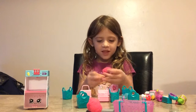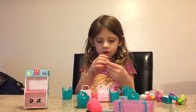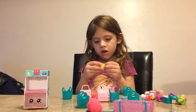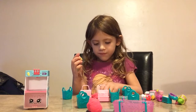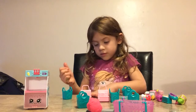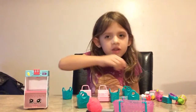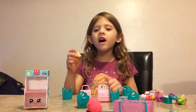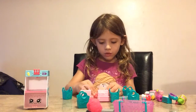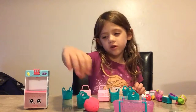There's more Shopkins inside. Ice cream, and wait, it's from Colombia. I hope you like it. And at the end, we're gonna show really close to you guys. And at the end, we have closer look.